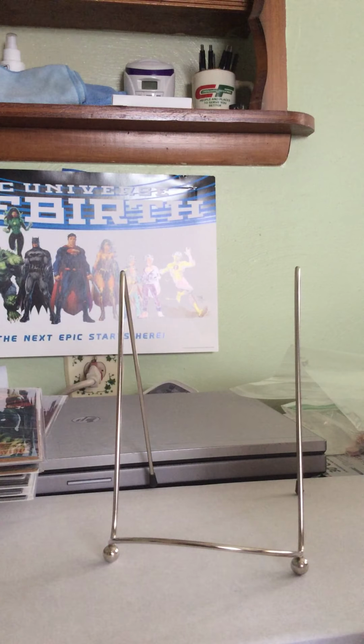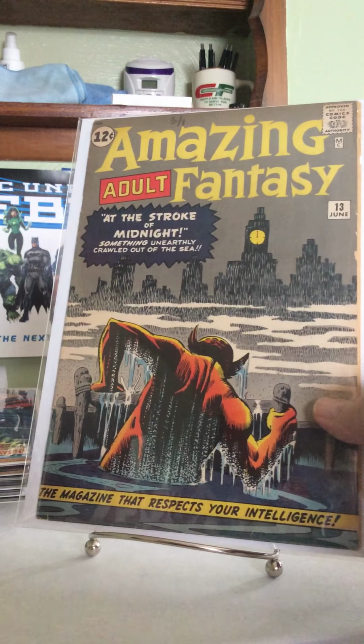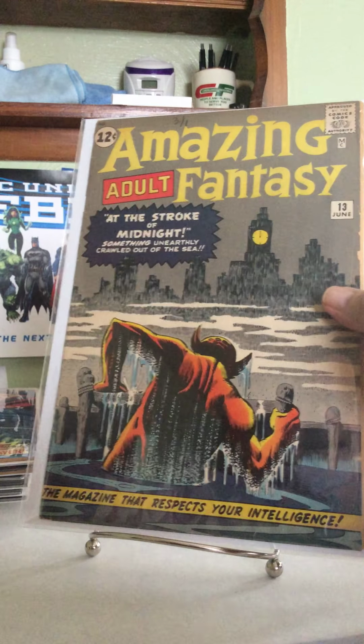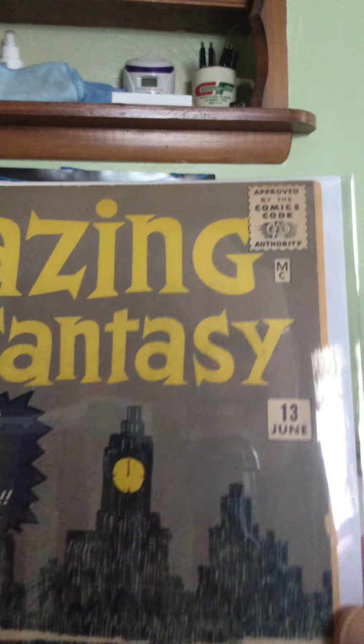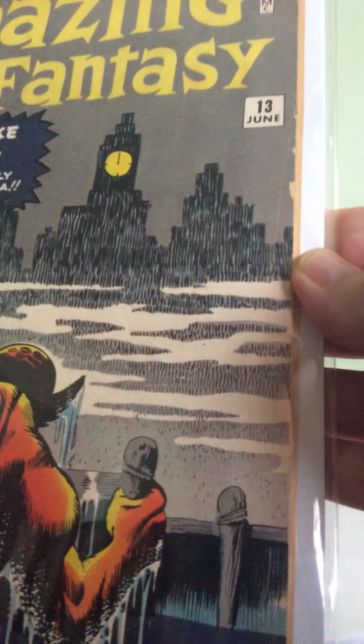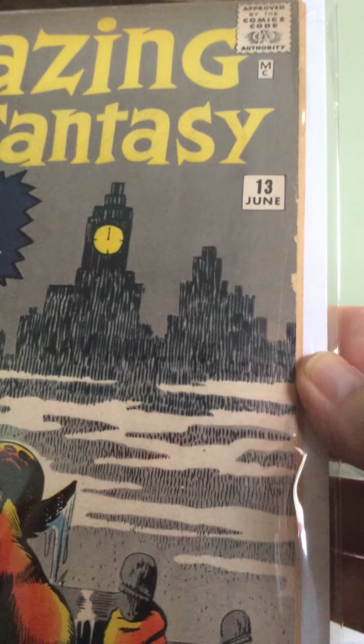Next one I bought was Amazing Fantasy 13. I saw this on eBay, and I said, "Dang, man! That's not in bad shape at all." And yeah, it's got some issues, some chipping here. But as far as Amazing Fantasy, it's got a little date on there. Other than that, a little spine wear. But for the age of this book, it's a mid-grade all the way.